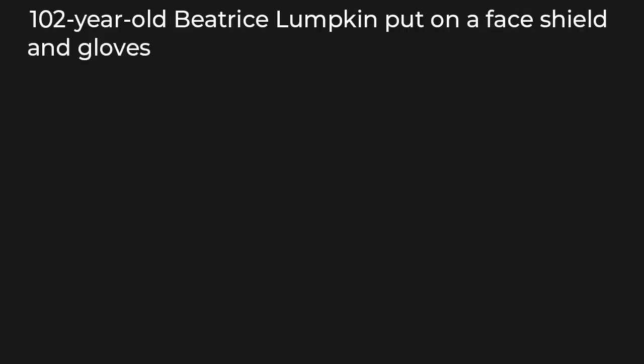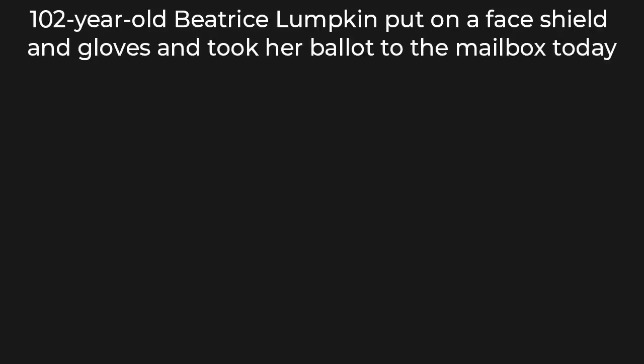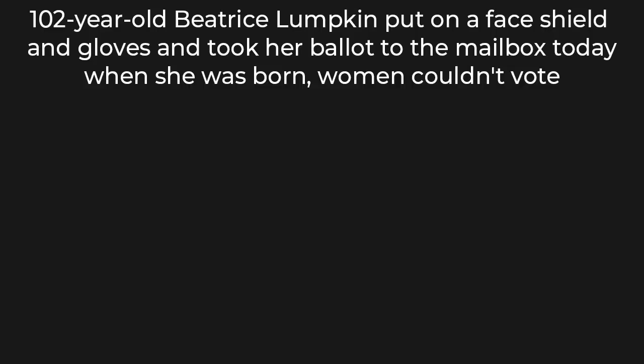102-year-old Beatrice Lumpkin put on a face shield and gloves and took her ballot to the mailbox today. When she was born, women couldn't vote.